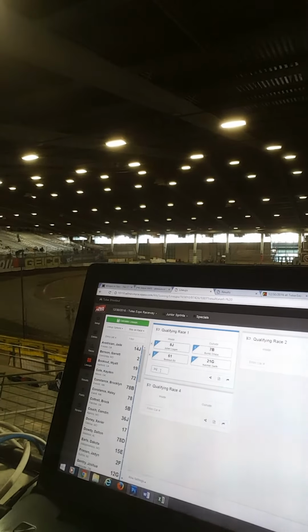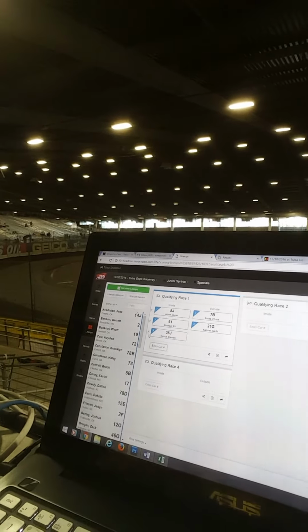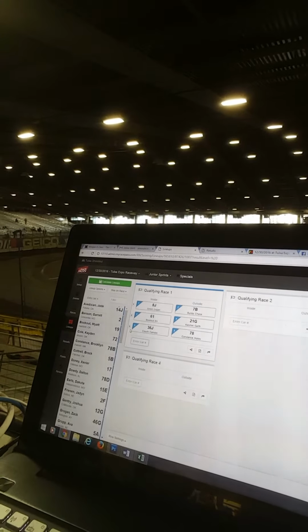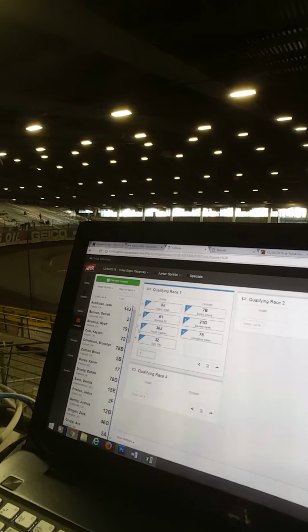So I'm going to continue with this and just show you how quickly it adds everybody into this. See, the 36J, Camden Couch, he's added. If I want to add the 78 of Haley Constance, she's added. We'll continue with that. The 3Z added just like that.